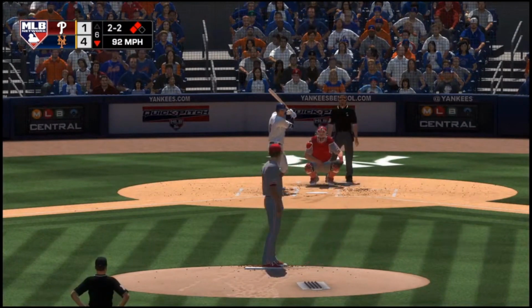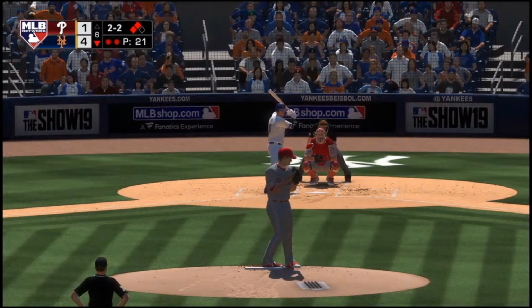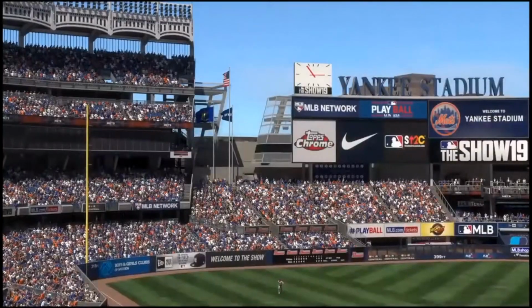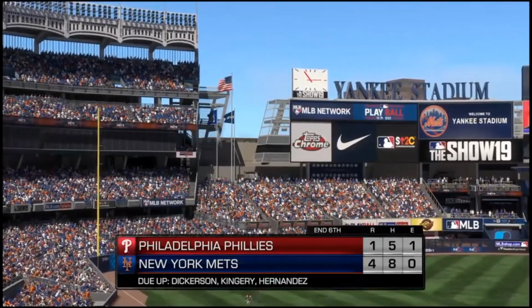And a sinker dips too low there, into the dirt, in fact. Good take right there. He's given him a great battle with guys in scoring position. We'll see who's going to win this duel. And he's down on strikes, so they get 2 men into scoring position, but that's as far as they'll get as the side is retired.